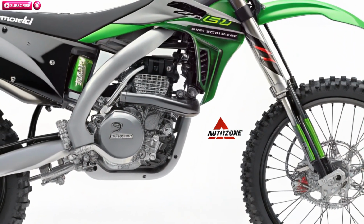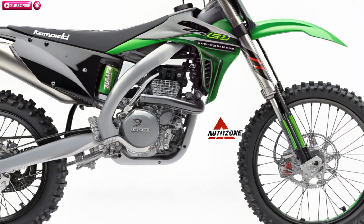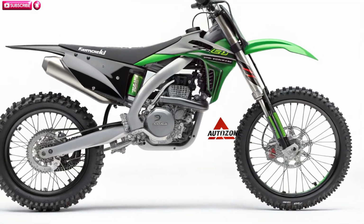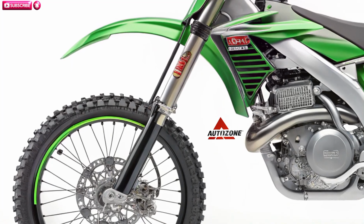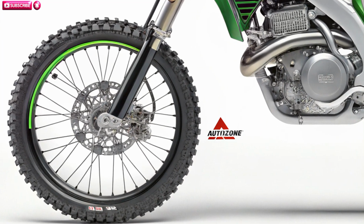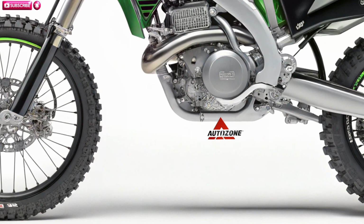Cult following, the legend lives on. Even 2 decades after production stopped, the KX500 still has a massive cult following. Riders rebuild them, race them, and even swap KX500 engines into modern frames to create the ultimate hybrid beasts. Why? Because no 4-stroke or electric bike has yet matched the sheer intensity and thrill the KX500 delivers.